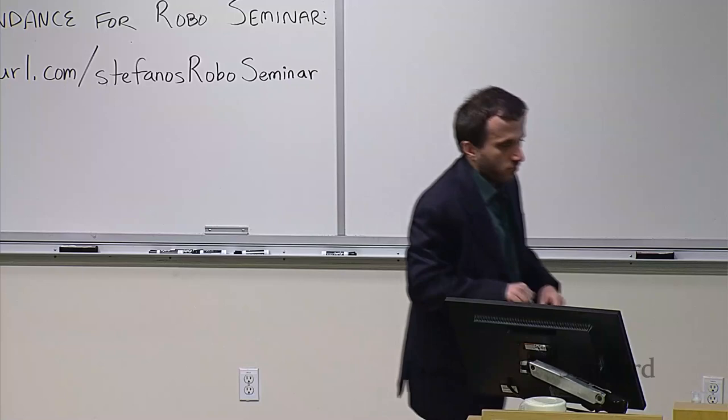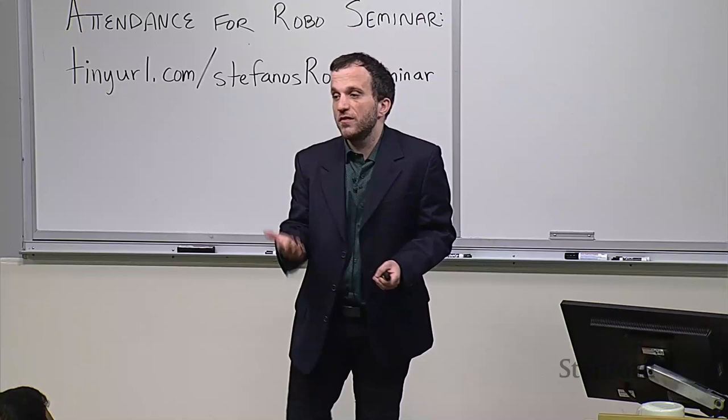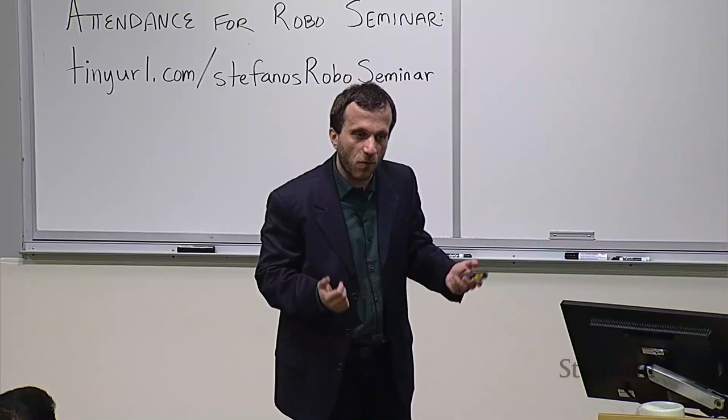Now, the second limitation is that these scenarios are also pretty simple. It's just object locations. In the next part of the talk, I'm going to address these two limitations and say how we can improve the efficiency of searching the scenario space, but also how we can generate more complex scenes, more complex scenarios.